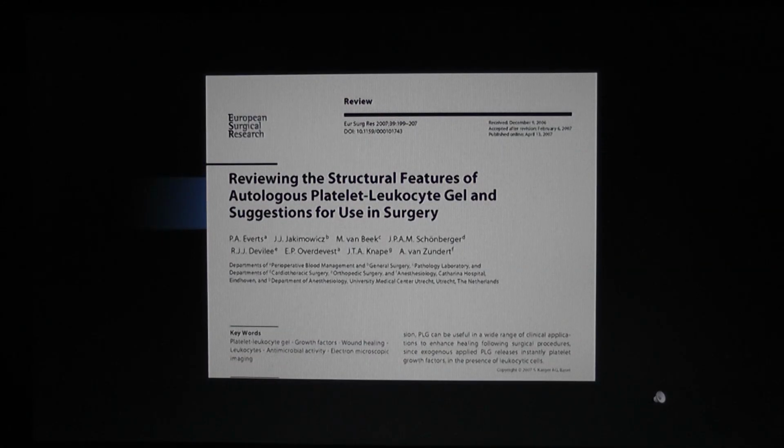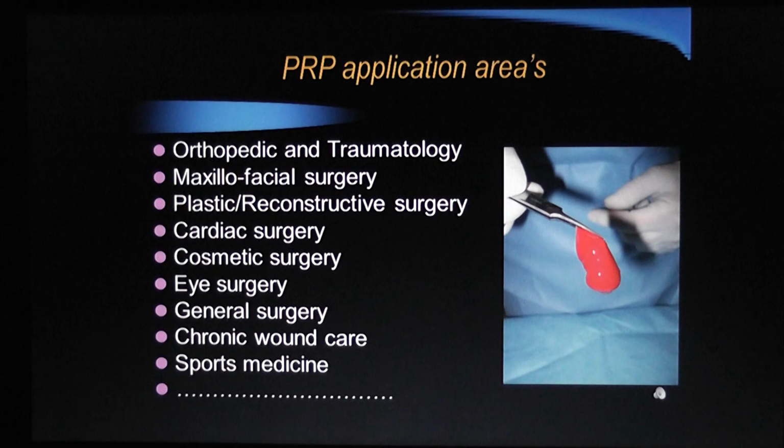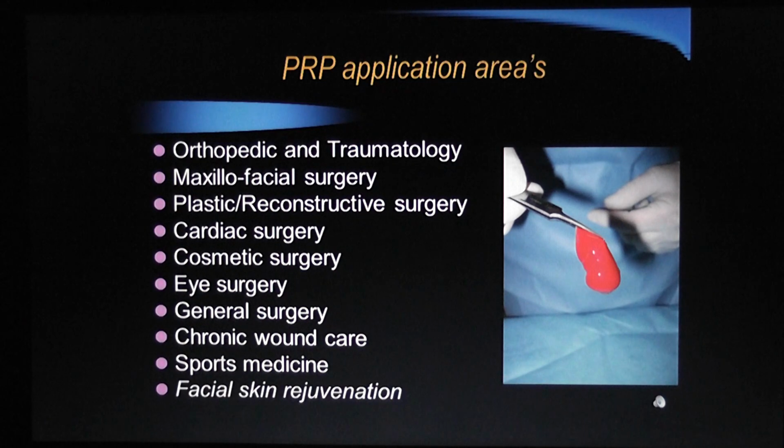In the last decade, a variety of publications have been published with regard to PRP or platelet gel indications for a variety of surgical procedures. In recent years, platelet-rich plasma and platelet gel technologies have shown great promise and positive results have been obtained in, for example, orthopedics, plastic surgery, cardiac surgery and recently also sports medicine. Recently, PRP facial injections can be added to the list of application areas where the rationale is anti-aging or skin rejuvenation.